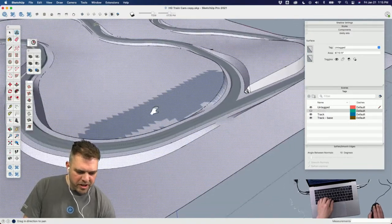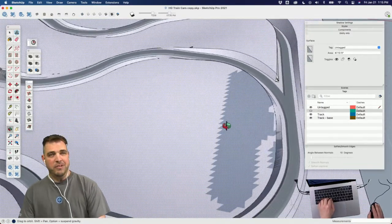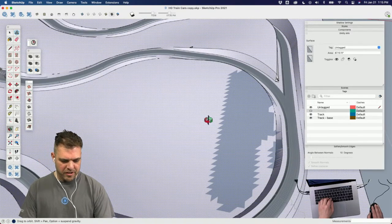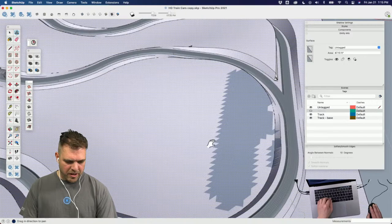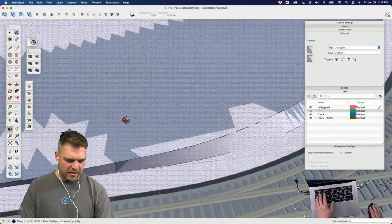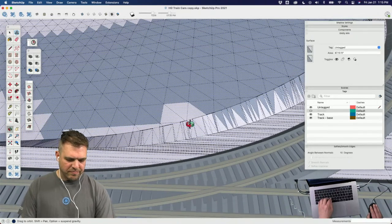Unless we're going to render this, this is a case where I would probably just throw some texture on here. Yeah, I'll cover it up pretty quick. Right? Yeah, because you're going to put grass and stuff over it anyways, you know?